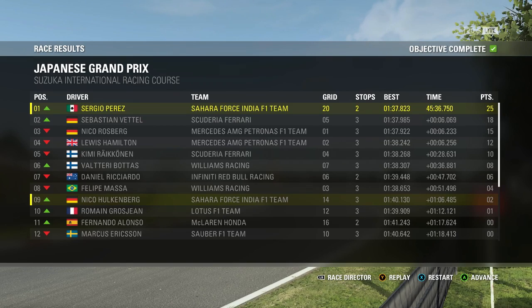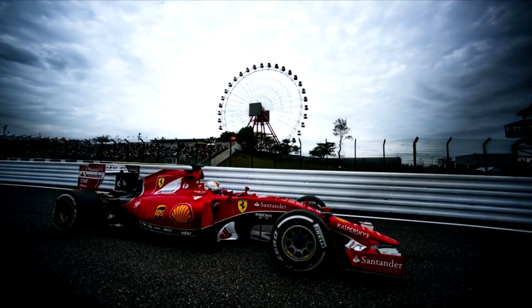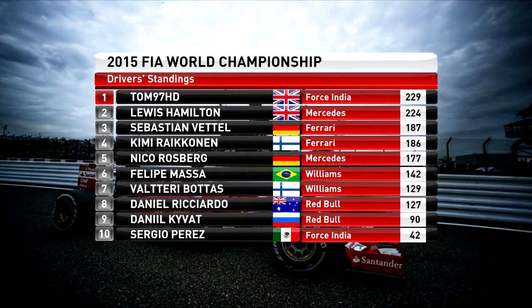But overall, the crucial result is we get 25 points over Lewis Hamilton, as does Sergio Perez, who gets 25 points, because that is how the series works. So looking at the final standings, as you can see, we are 5 points clear of Lewis Hamilton at the top of the table with pretty much 5 races left to go. So things are getting tasty now, with both Ferraris in 3rd and 4th, and Rosberg still down in 5th place there, and Sergio Perez at the bottom, making his way to the top 10 for the first time this season, thanks to me winning the race for him and getting him 25 points.